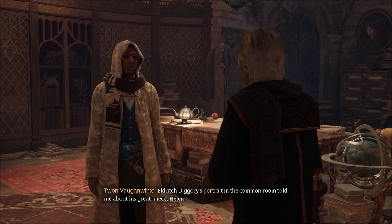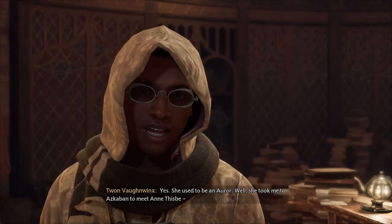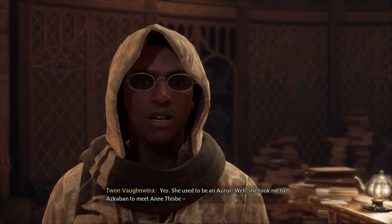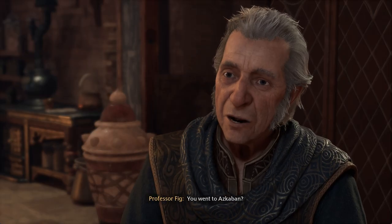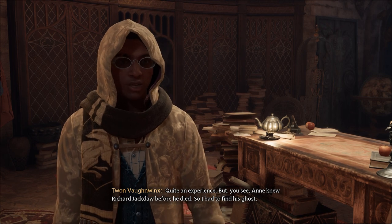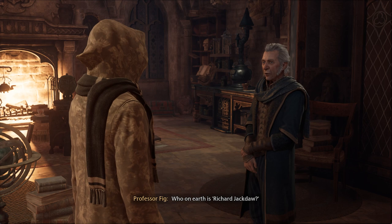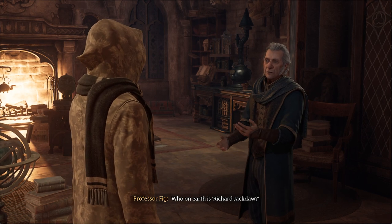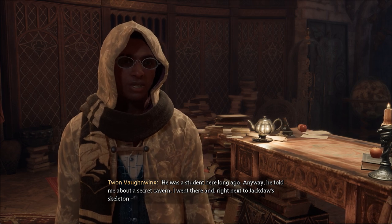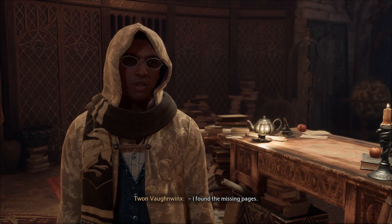Eldritch Diggory's portrait in the common room told me about his great-niece, Helen. His great-niece? Yes, she used to be an Auror. Well, she took me to Azkaban to meet Anne Thisbe. You went to Azkaban? Quite an experience. But you see, Anne knew Richard Jackdaw before he died, so I had to find his ghost. Who on earth is Richard Jackdaw? He was a student here long ago. Anyway, he told me about a secret cavern. I went there, and right next to Jackdaw's skeleton, I found the missing pages.